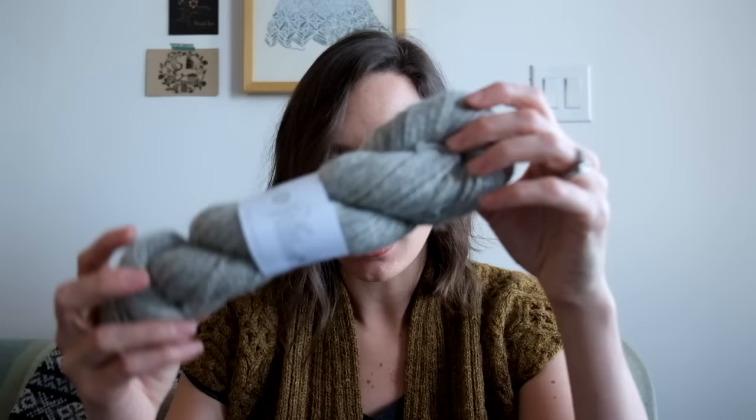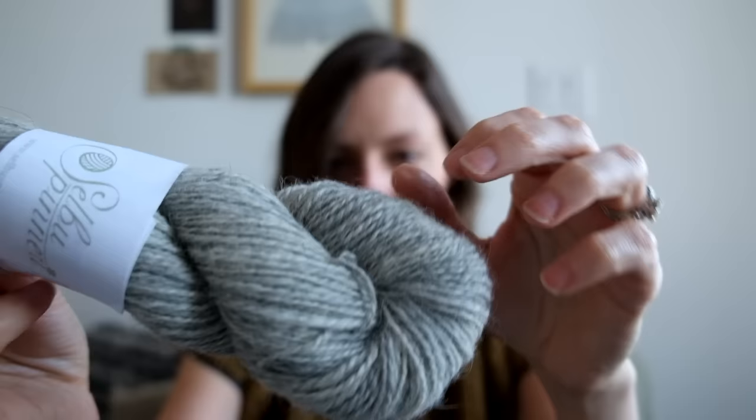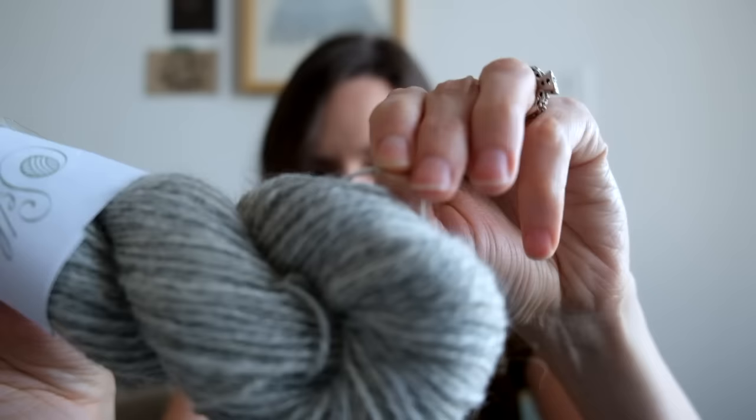I have two more yarns from Selbu Spinnerie. This one is a Spelsau yarn, and you can kind of see, the thing that I think of when I think of Spelsau yarn is that it's kind of wiry. So it's sort of, let's see if I can pull a strand up here.